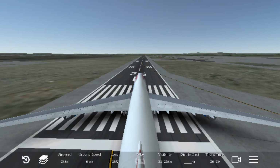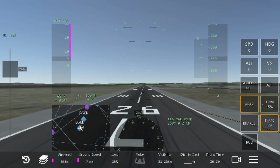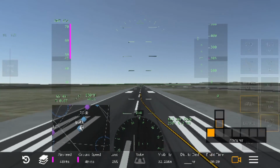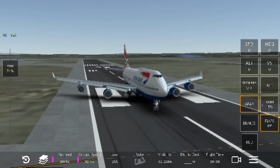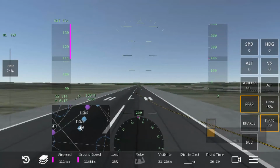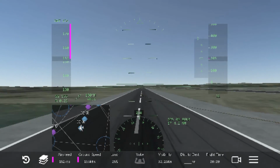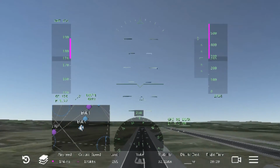So I'm lined up close enough. Go ahead and switch my camera views. I forgot to set my trim and flaps. And we are going to go ahead and take off. Just a quick refresh, we have strobes and landing lights. We reached 160 knots. So we rotate and we climb.